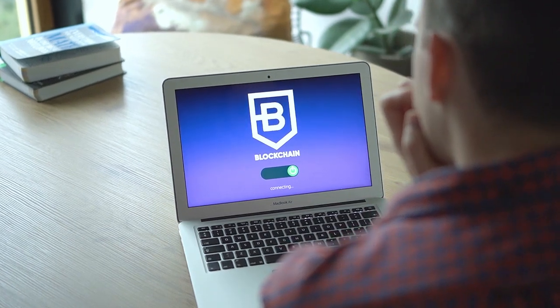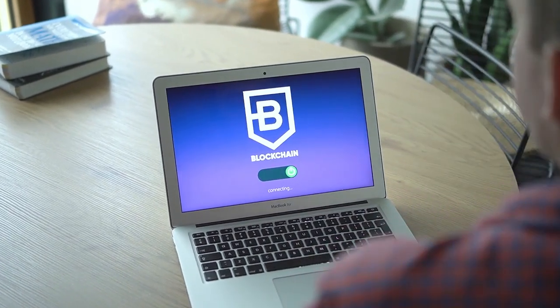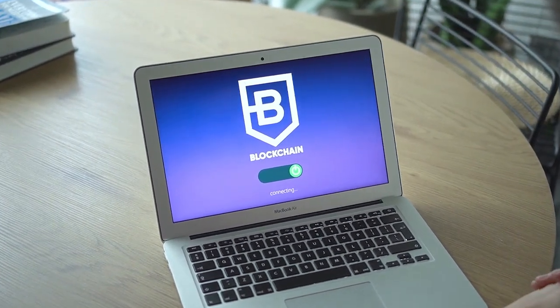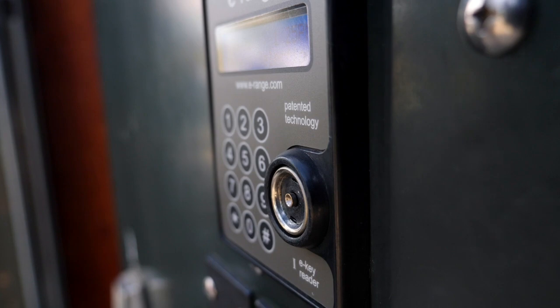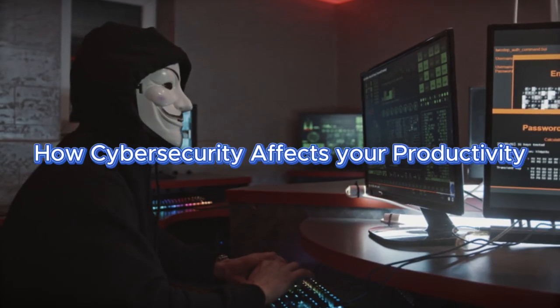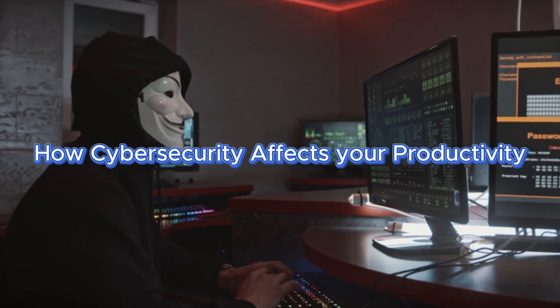Did you know that weak cybersecurity can cost you lost hours of productivity every single week? Think about it. Have you had to reset a password multiple times or get locked out of your account because of a suspicious login attempt? This is time you never get back, and it does not have to be so. But what if I told you that with a few security changes, you could work faster and smarter? So in this video, I'll be explaining how cybersecurity affects your productivity.